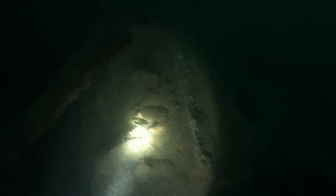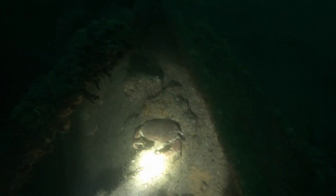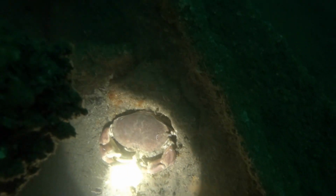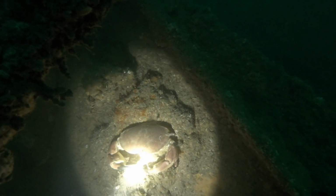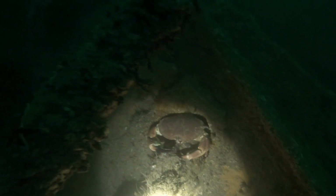Now, I've seen some big edible crabs in my time, but this guy took the absolute biscuit. If I had to describe him, I would have to describe him as buffet size, okay? This is not one crab that you would eat by yourself. This was like a centerpiece at a wedding size crab. Fortunately, he's lucky that I don't eat crabs, so he was safe from me, but absolute mammoth of a thing.